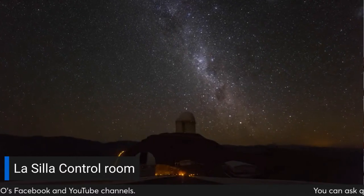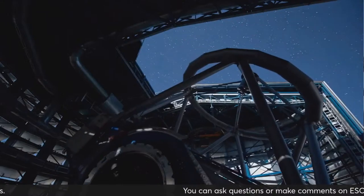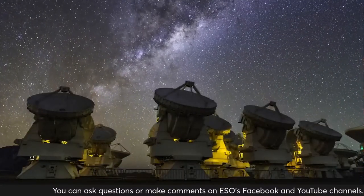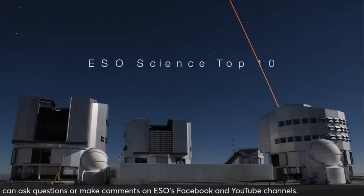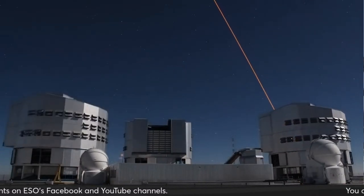Observations with ESO telescopes have led to many breakthroughs in astronomy and, over the years, have been responsible for some truly remarkable findings. Here is our list of ESO's top 10 astronomical discoveries so far.